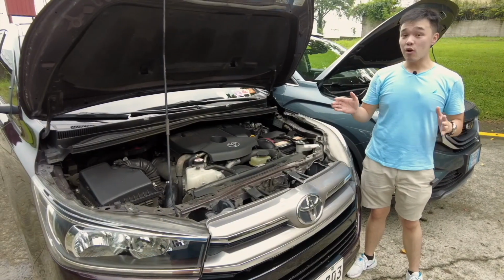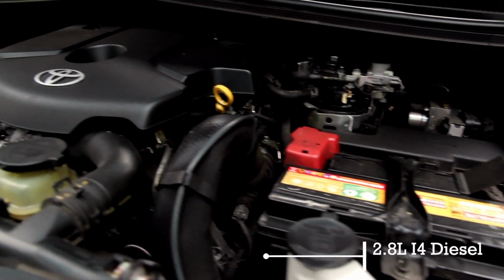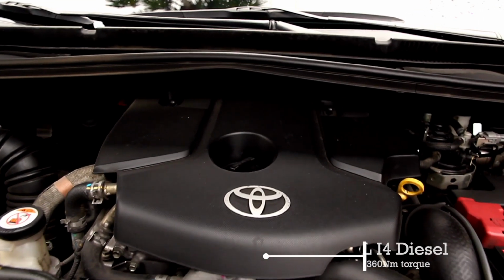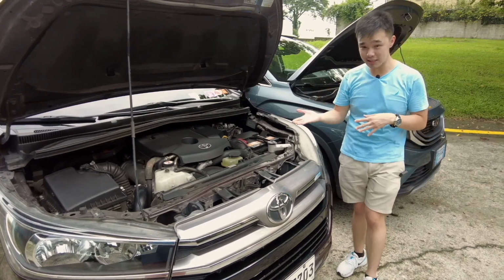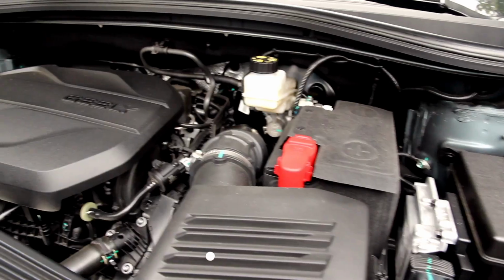The Toyota Innova is powered by a 2.8-liter 1GD-FTV turbocharged diesel engine, which produces 172 horsepower and 360 Nm of torque. This is the same engine you will find in the 2.8 variant of the Toyota Fortuner, albeit just a little bit detuned.